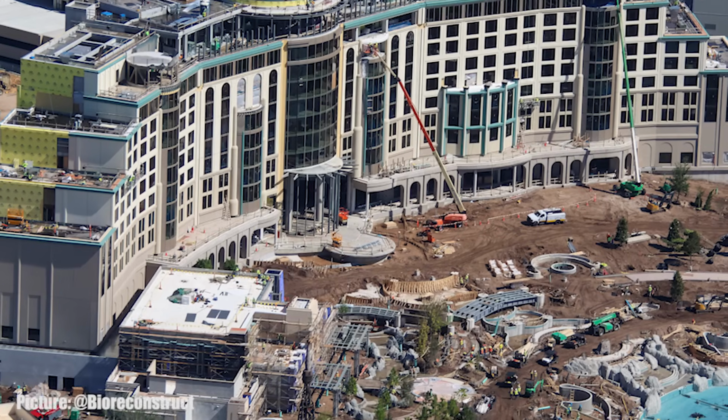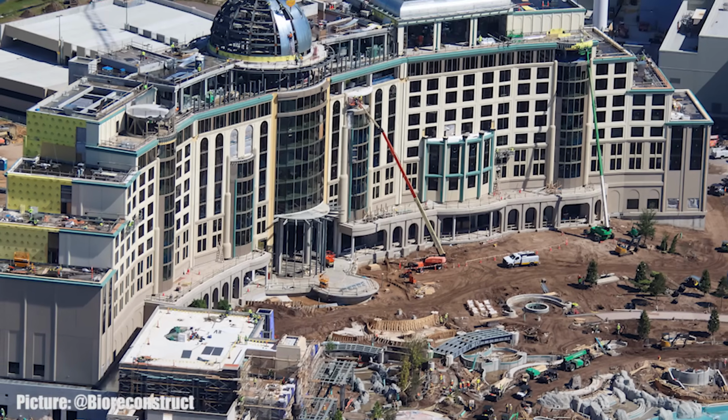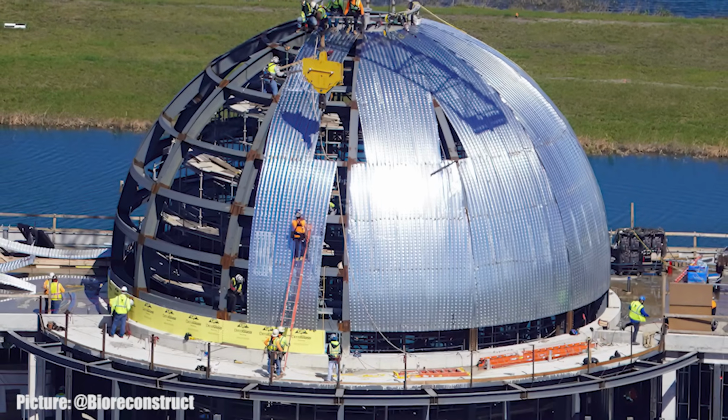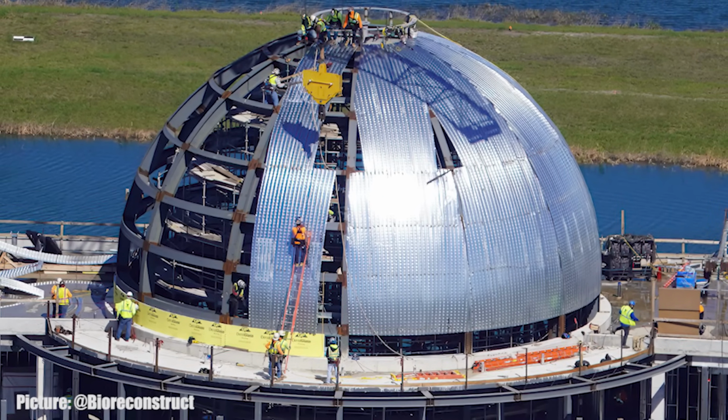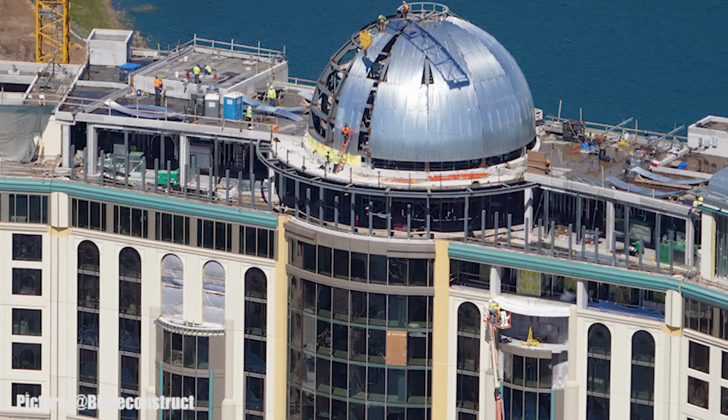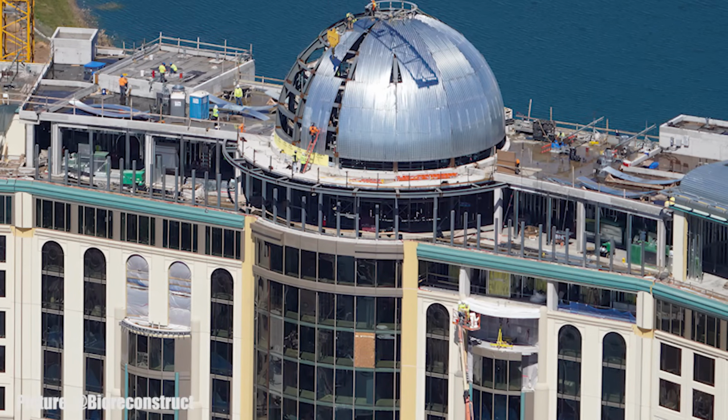High above the Blue Dragon sits the Helios Grand Hotel, where about a third of the dome high atop the roof has been covered in the corrugated metal roofing. Several pieces can be seen staged on either side of the dome on the roof awaiting to be installed.